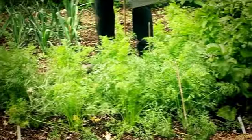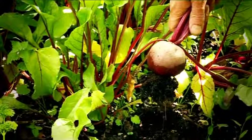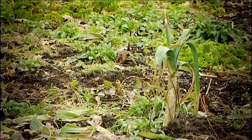Year four in the crop rotation, roots. This could be carrots, beetroot, onions, leeks, celeriac, whatever you want to grow. They will follow the brassicas. They need the least amount of nutrients, a certain amount of soil preparation, just turning the soil a little bit after the brassicas is necessary, just to loosen the soil a bit. And then direct sowing can take place.